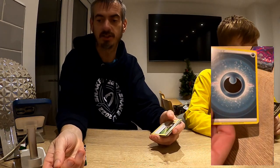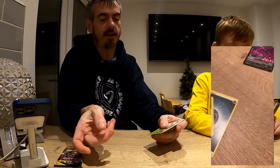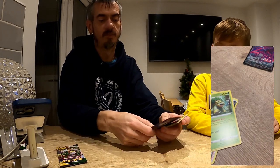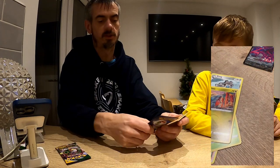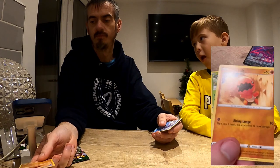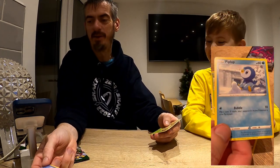So this is Brilliant Stars again. So that's the energy. We've got Marnie's Pride. I've got about 1,000 of these already with Grottle. There we go. Clang, Gible, Pling Pling, Tutwig, Trapinch. But someone steals my wedges. Well, sorry, someone steals your wedges. I just bite some. Piplup.